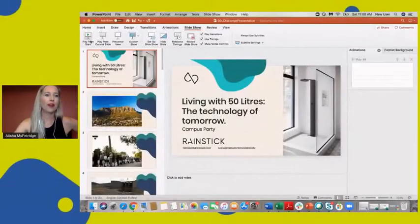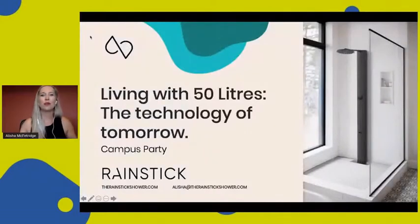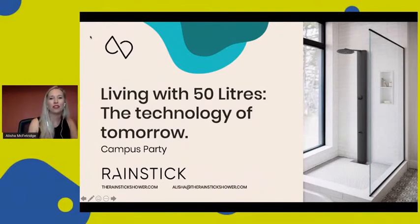I mean, when it comes to water, there's so many routes that we could take this discussion, because water is something that deeply affects all of us. But for the timing, something that we can connect to, we're going to be talking about residential water, and specifically if you could live with 50 liters of water today, and some of the technologies that are coming up that we can expect to see in the future.